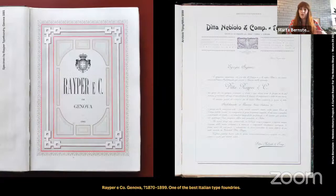Moving on with the story, Nebiolo is getting bigger. In 1899, it becomes a shared partnership. With 2 million liras capital, it is really getting bigger, and it's acquiring Riper. It's not the only type foundry that Nebiolo acquired, but it's the most renowned one. Riper was one of the best Italian type foundries, and it's the only one that Nebiolo is advertising on Archivio Tipografico itself, that you can see on the right, that it's now part of Nebiolo.